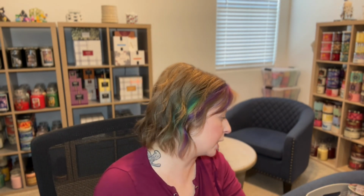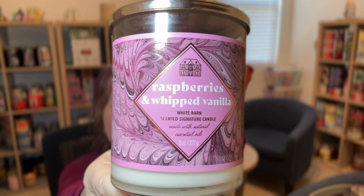We had some really good luck with some of the Bath and Body Works this month. I did crock a lot. That's why there's a lot of candles here. So it shouldn't take us much longer because I had multiples of certain candles that I crocked. Again, raspberries and whipped vanilla.